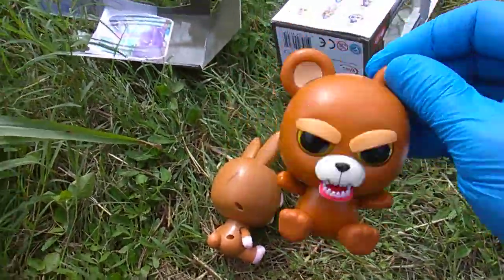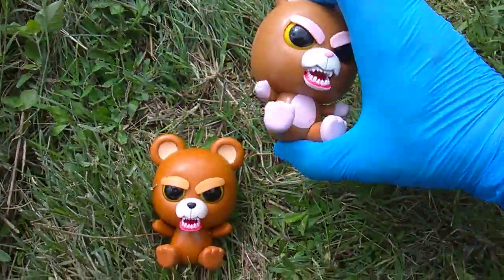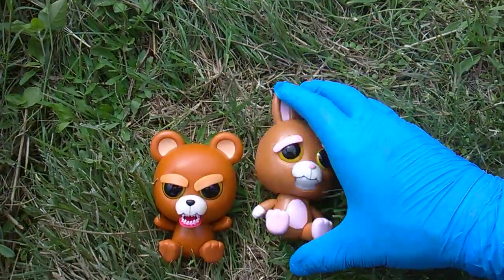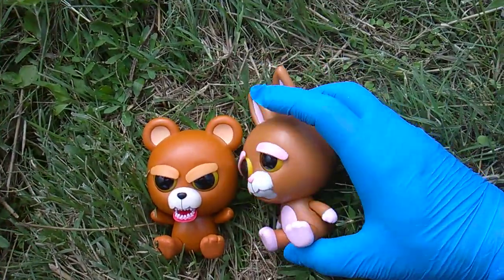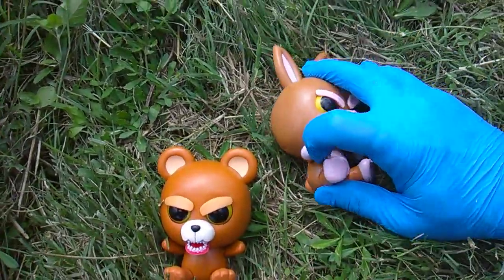Oh, he's stuck. He's stuck. Dude, that's a feature. Or is it? Should be, right? I want to display it. I want to put him on my shelf with the angry face. But I can't. You can't intentionally get him stuck.